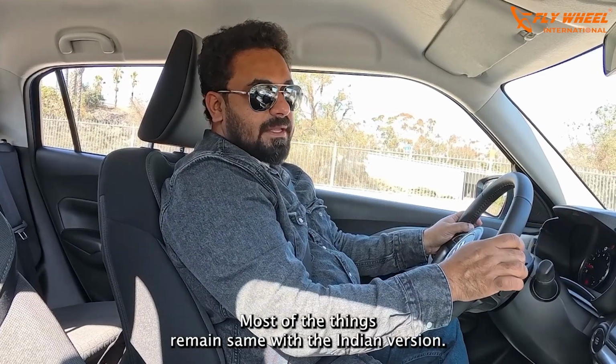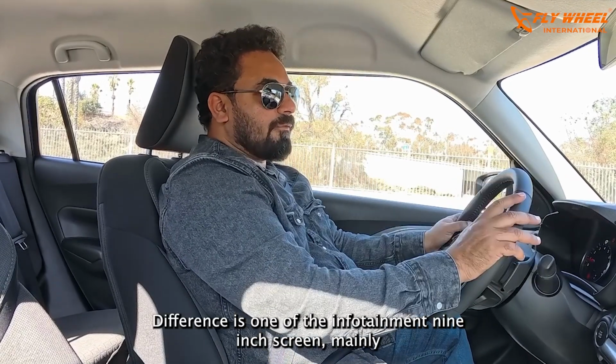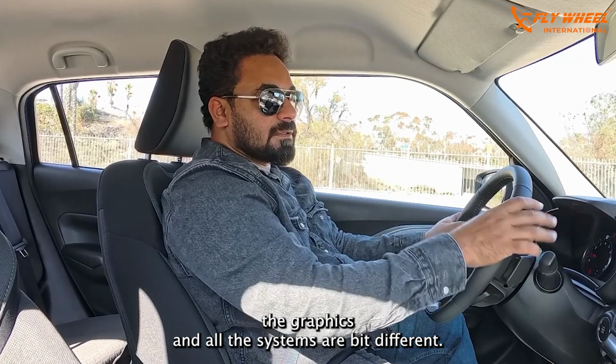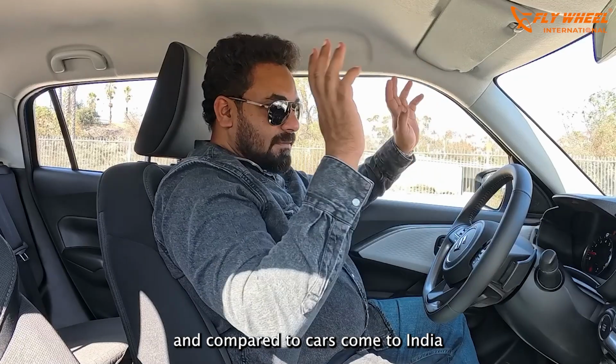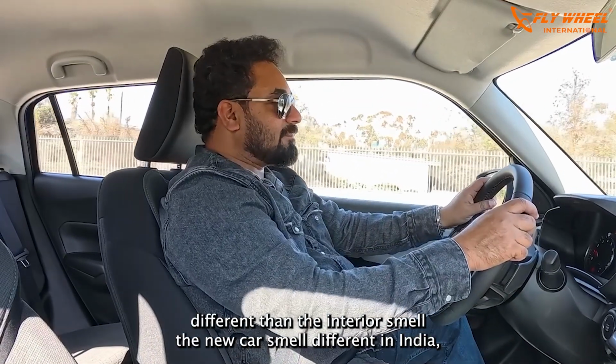Most of the things remain the same as the Indian version. A few things are different: one is the 9-inch infotainment screen, mainly the graphics and the systems are a bit different. Other than that, the wheel is different. And compared to cars that come to India, the interior smell is different. The new cars smell different from India.